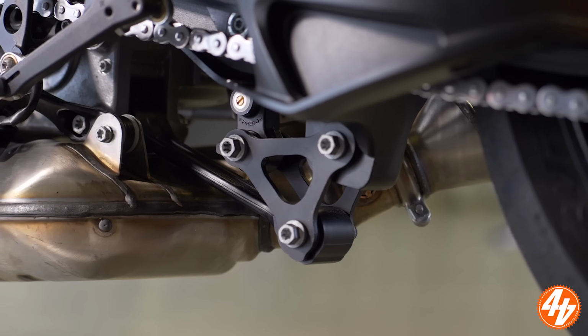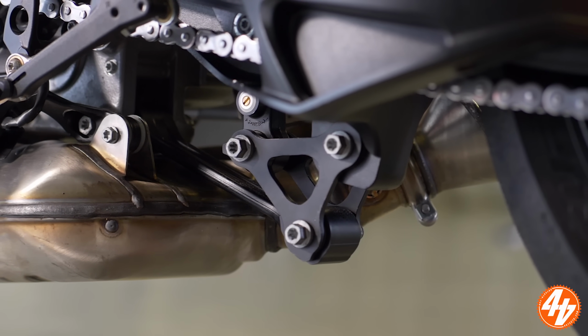Exactly. And a lot of it, again, is the linkage system. So rather than it just squatting, it's changed the chain pitch again. Yes, lots of that this year going on, isn't it?